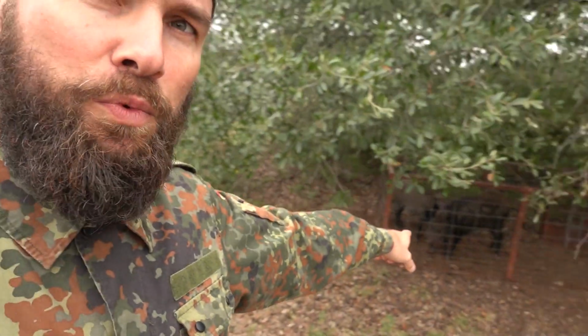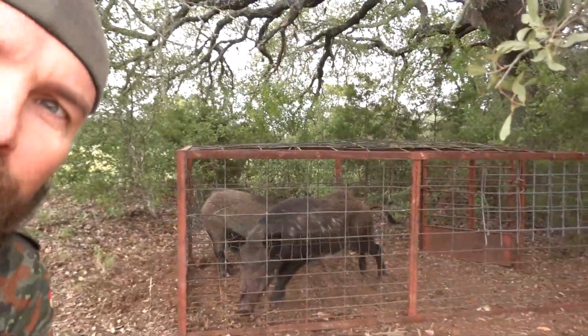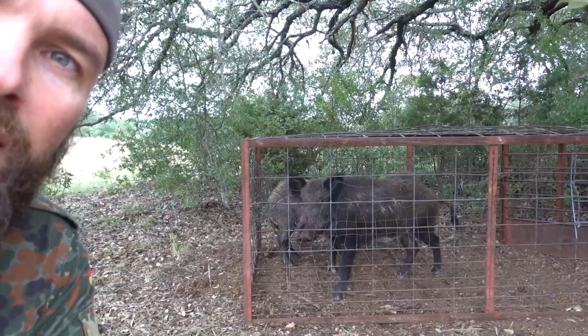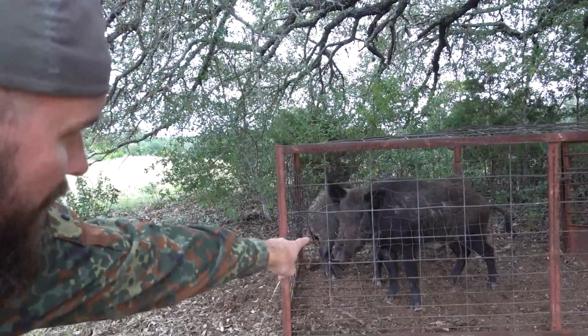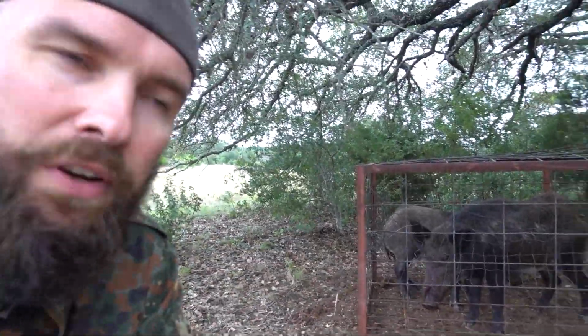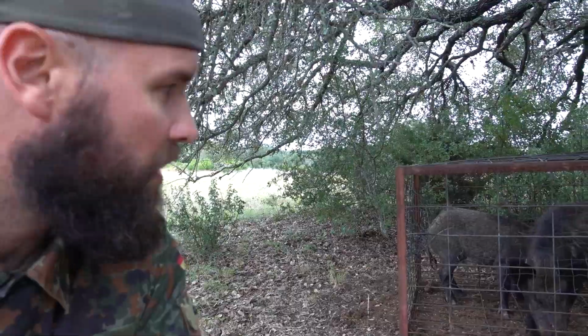All right, you got two pigs in a trap. One is a feisty little sow. This time I'm going to get it right. She's a sow. Her nose is a little bloody. She's trying to get out. Behind her, that's a little boar, so he's gonna get dispatched here pretty quick.